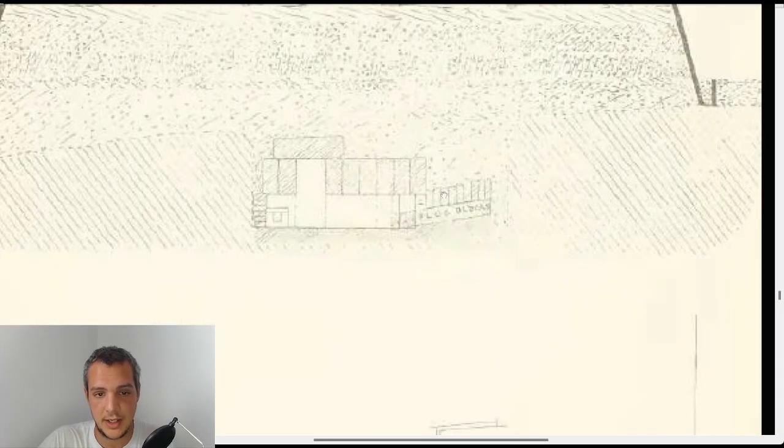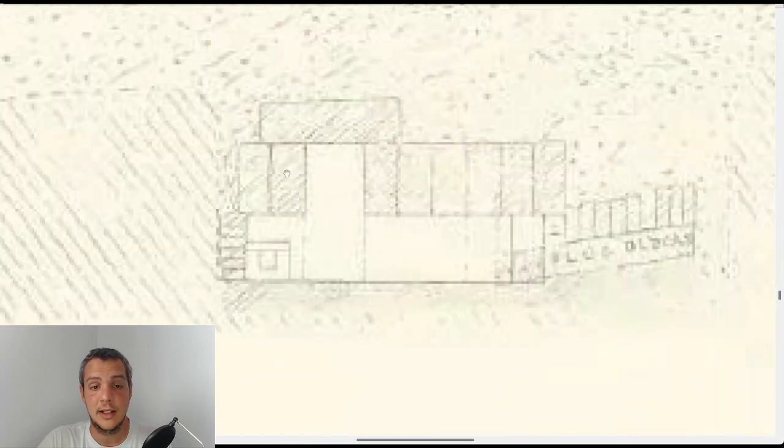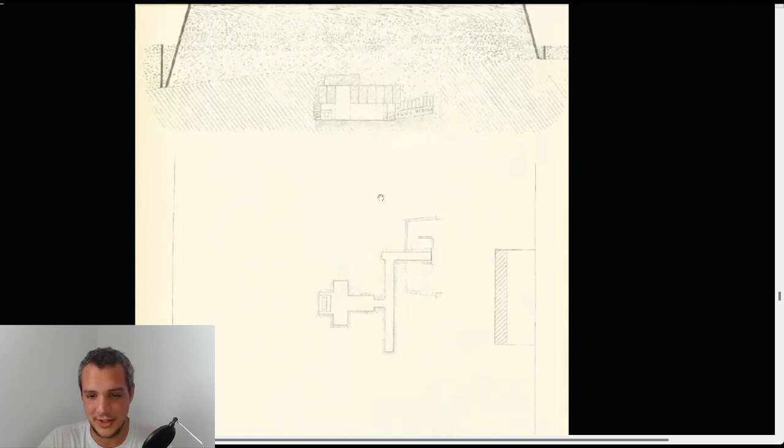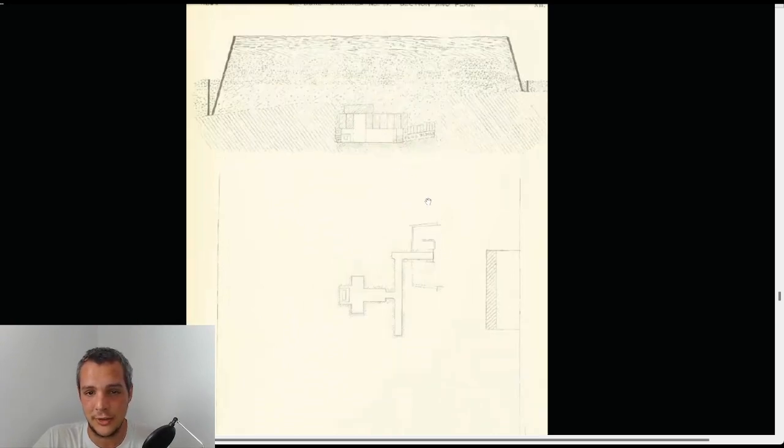There are megaliths on top of this chamber, huge pieces of stone. These are more or less 2 meters high and 1 meter wide, and they're done in limestone, so it's not granite, but it's pretty much of a reach.